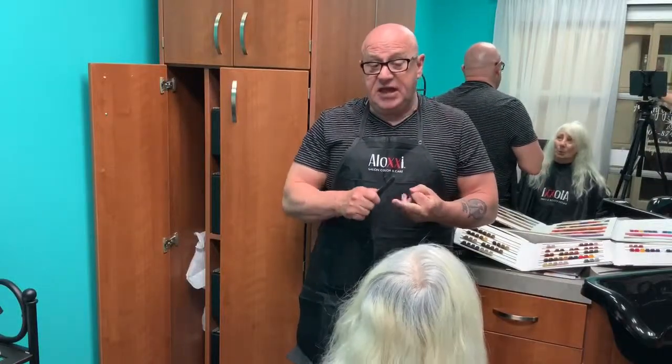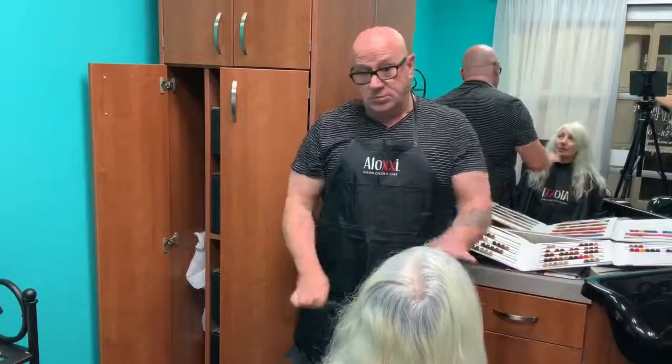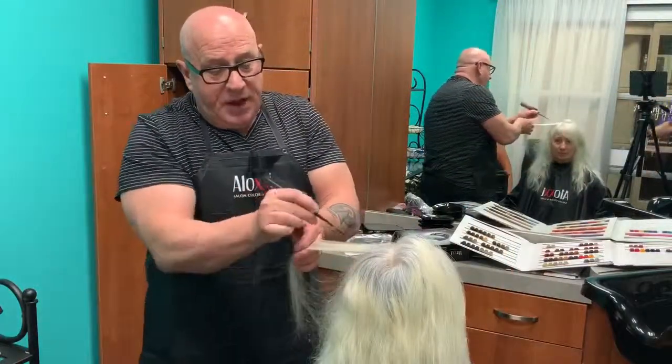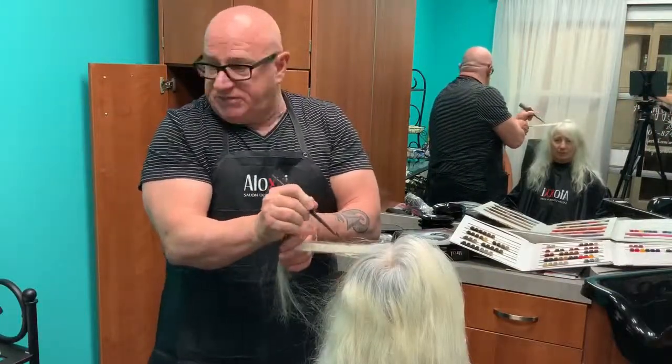9N, 9NT, 8NT, equal portions, 10 volume, all over the head at the new growth. And then when I bring it up, I'm not going to do a dead line. I'm just going to kind of feather it.